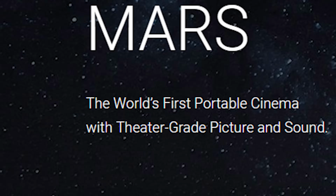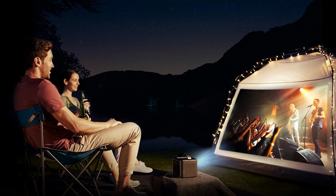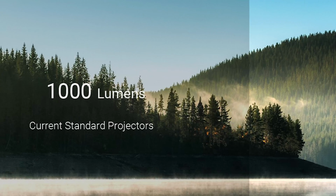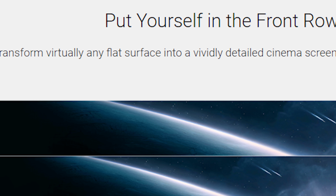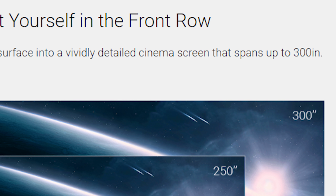Nebula Mars. The world's first portable cinema with theater-great picture and sound. Immersive cinema anywhere. In the living room, camping, backyard. Brightest, clearest portable cinema in the market. 1280 by 800 true resolution. 4K supported. 1000 lumen current standard projectors compared to the Nebula Mars' 3000 lumens. Put yourself in the front row. Transform virtually any flat surface into a vividly detailed cinema screen that spans up to 300 inches.